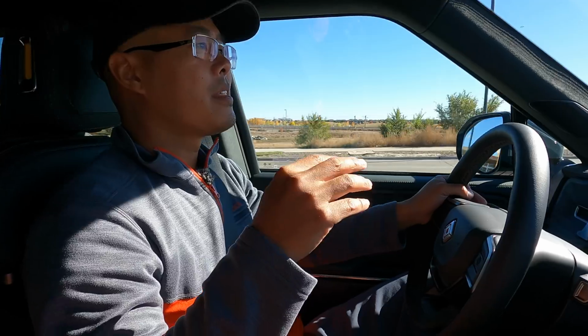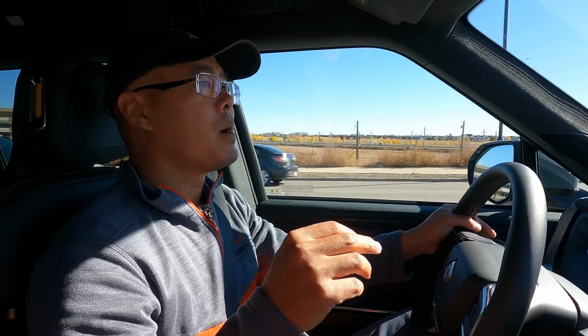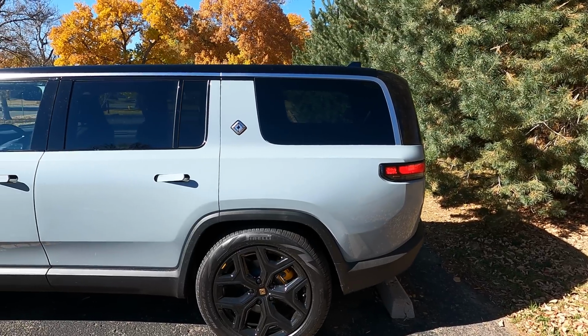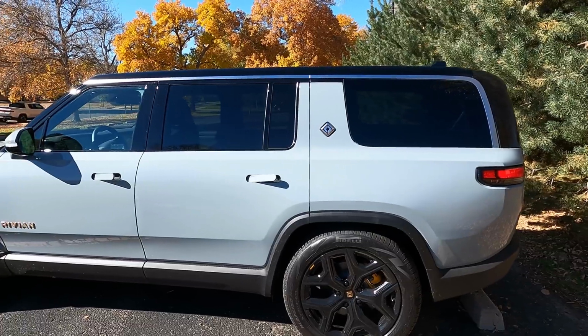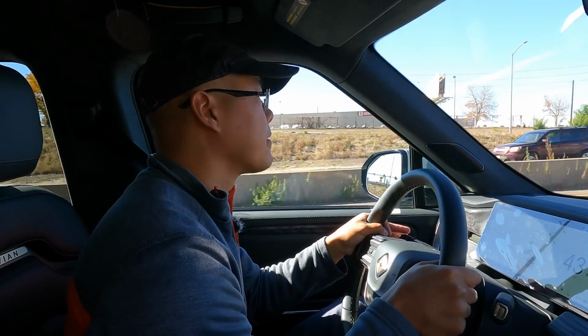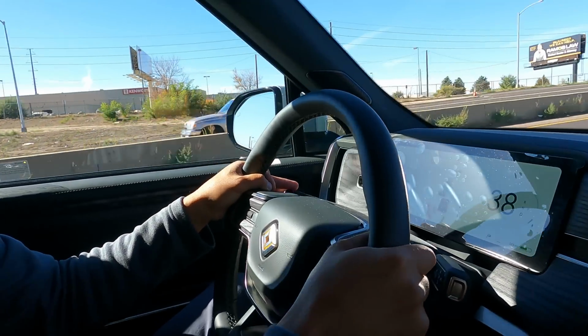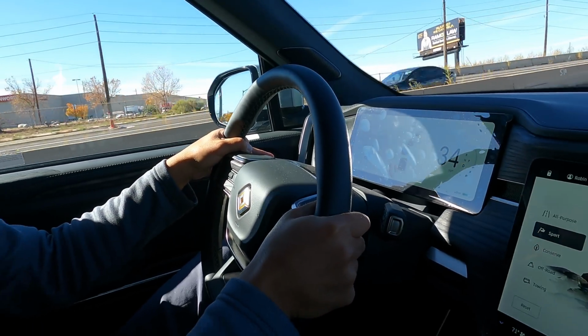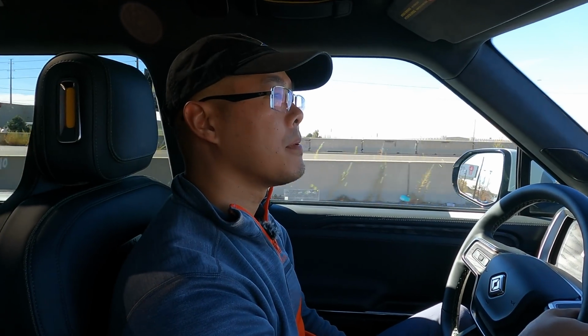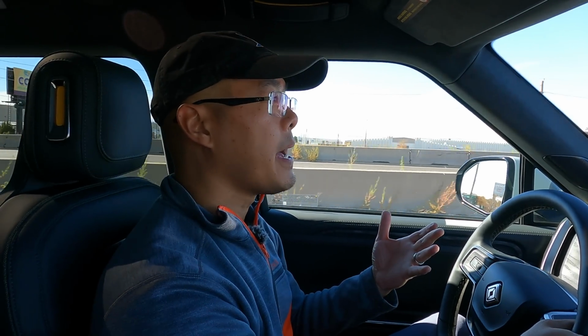This has a lot of the cool things found in the R1T, minus some of the coolest things found in the truck. But the ability to seat 7 makes this super useful. Got that Tesla there. So it's alerting you right now that there's a person next to you. It's a Tesla Model 3 that's kind of right on my butt. It's probably because he's never seen an R1S.